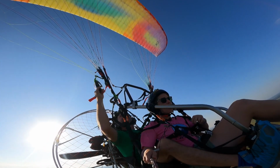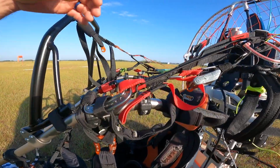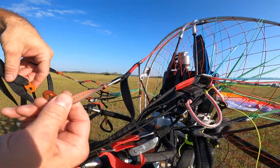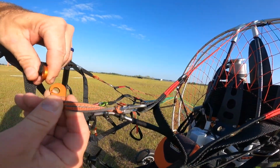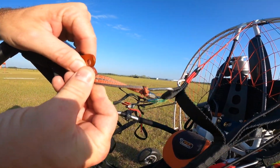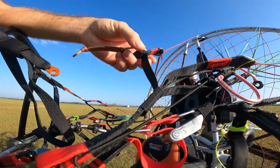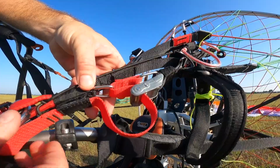Oh yeah. All right, so just looking at the risers, guys. The Cyclone has a dedicated maillon for the A assist, which is really nice. You're not hooking it to the A maillon. It's got its own maillon for the A assist. You can see it's got a very short riser system.